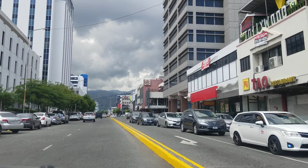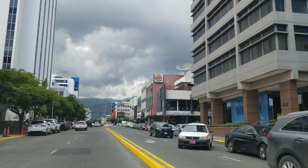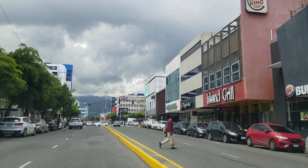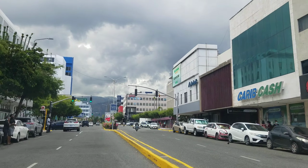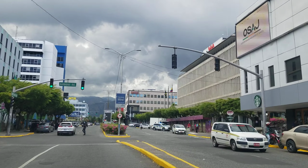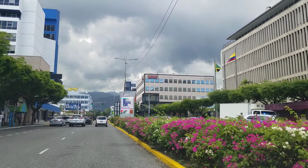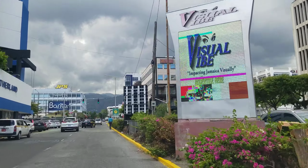Okay, we just crossed over Trinidad Terrace. New Kingston is the financial hub of Jamaica, the financial district. So you're going to find every bank, every financial institution. Okay, we're just passing over Barbados Avenue. Every major financial institution will have a location in this area.